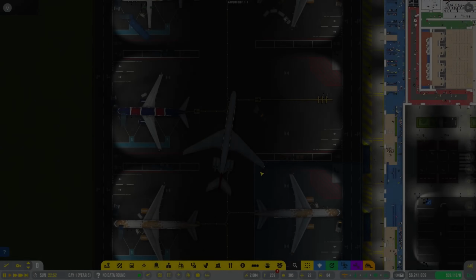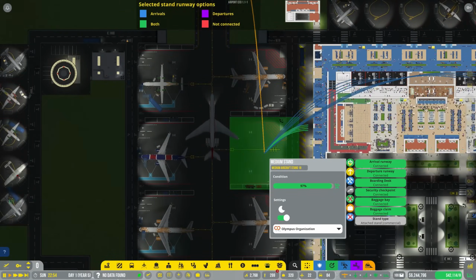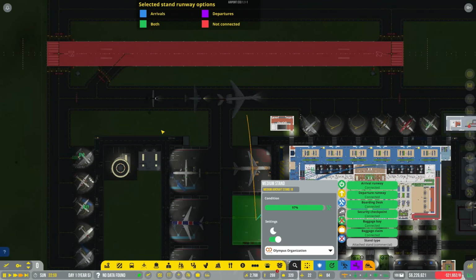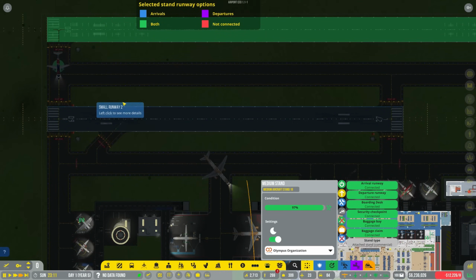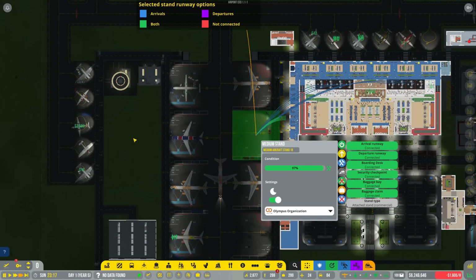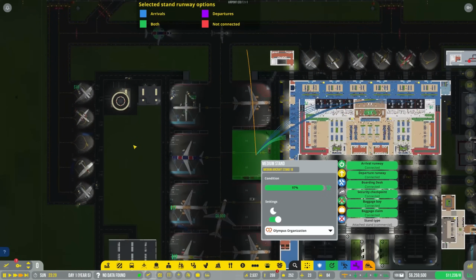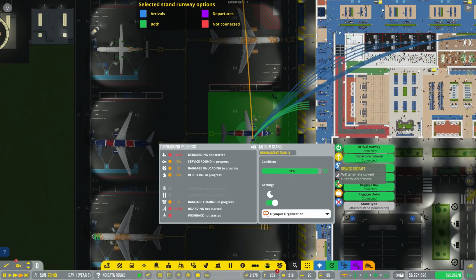All right, so a quick save game reload later, and this flight is finally leaving, which is great. I can't close the stand though, because the next flight that is going to be coming in here is already at the airport, which, I mean, fair enough. There's going to be a lot of flights that have been delayed off of that stand, which is not ideal to say the least.